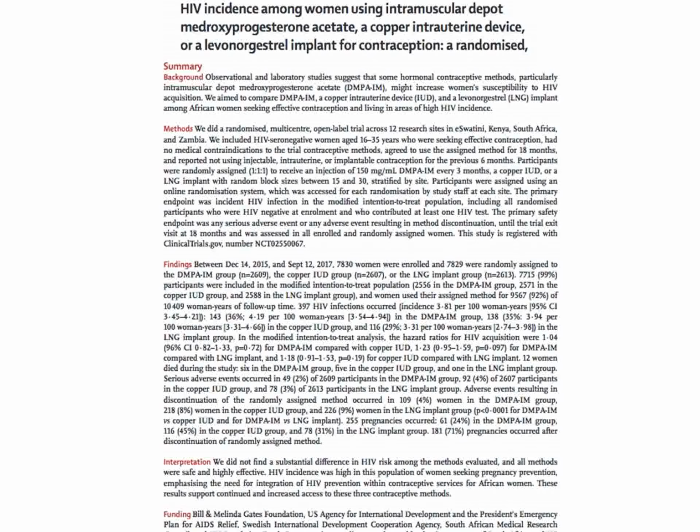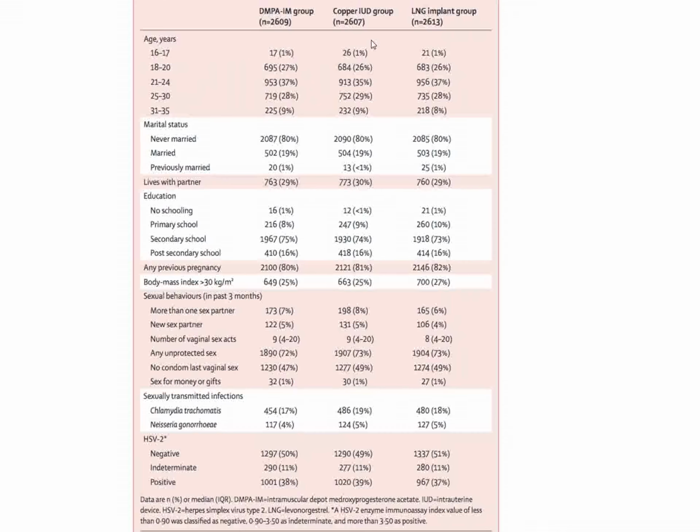In the Lancet, the first study involves birth control in African women that would perhaps like to not get pregnant. And the rumor has been spread in some parts of Africa that these birth control measures might increase the risk of getting HIV. And so the women that were willing to participate in this study were randomized to medroxyprogesterone acetate, a copper intrauterine device, or a levonorgestrel implant for contraception. So this was a randomized controlled trial, and these women were then monitored in terms of their HIV risk.